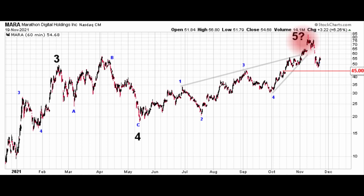If MARA, Marathon, moves below 45 at any point, this would increase in likelihood. 45 represents a 61.8% retracement of this up leg. If that happens, it kind of wrecks any of the bullish possibilities that we will look at, but that is the level to keep in mind here, 45.